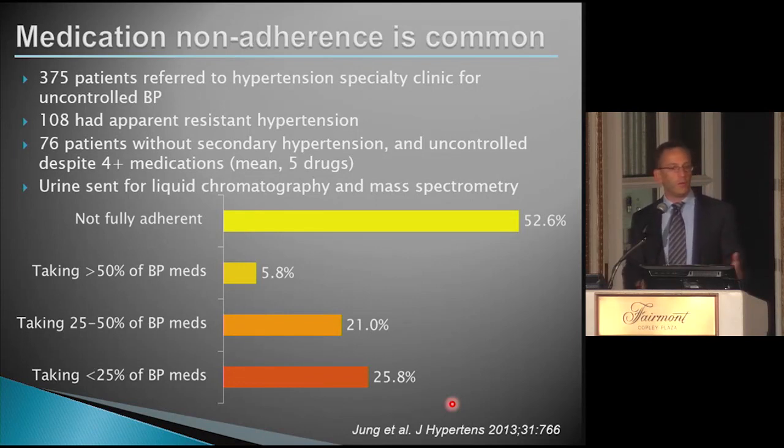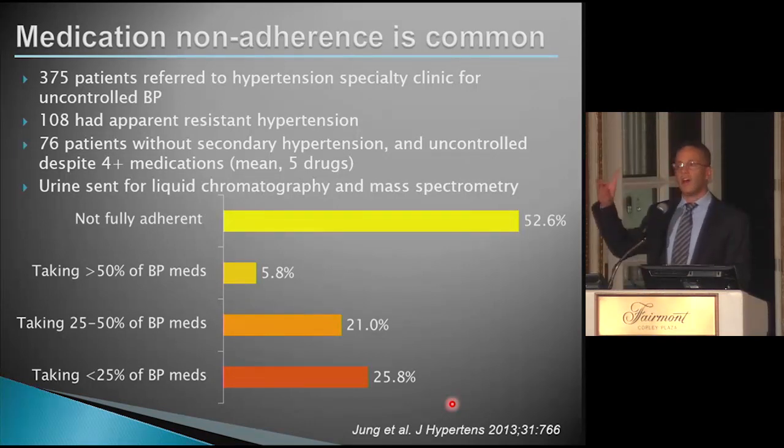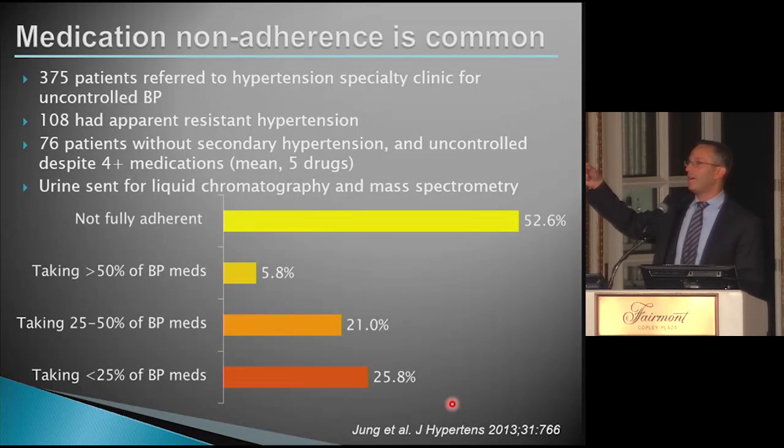They took the people who were most resistant, so people who had uncontrolled hypertension despite four or more medications, and then they excluded people who had an obvious cause of secondary hypertension, and took their urine and sent it for liquid chromatography and mass spec. About half, 52%, of the patients were not fully adherent with their antihypertensive regimen. And of those, about half were taking less than a quarter of the medications that they were being prescribed. There are other studies that have confirmed these results.